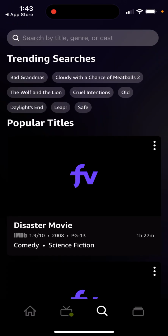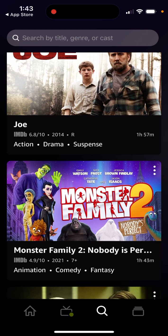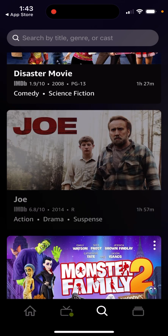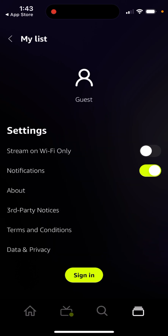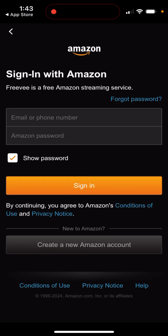And then you can also search for some titles here. And then there is a My List where you can sign in, and there are settings. You can set it up to stream on Wi-Fi only and stuff like that. And to sign in, you need to sign in, I guess, with your Amazon account. As this service is only working in US, UK, and Germany, maybe you can only sign in with your US, German, or UK Amazon account.